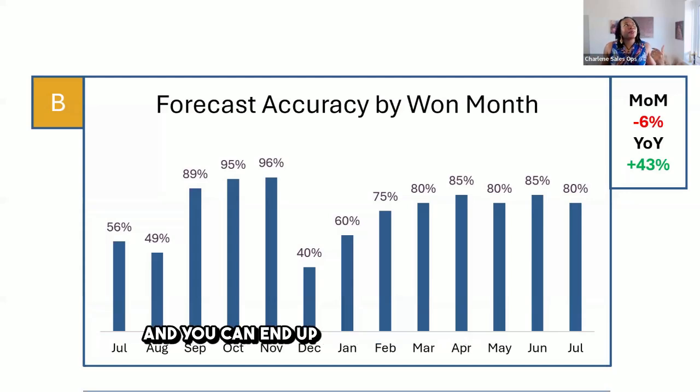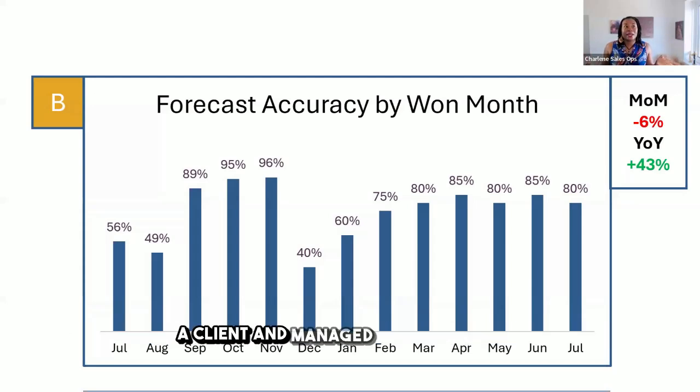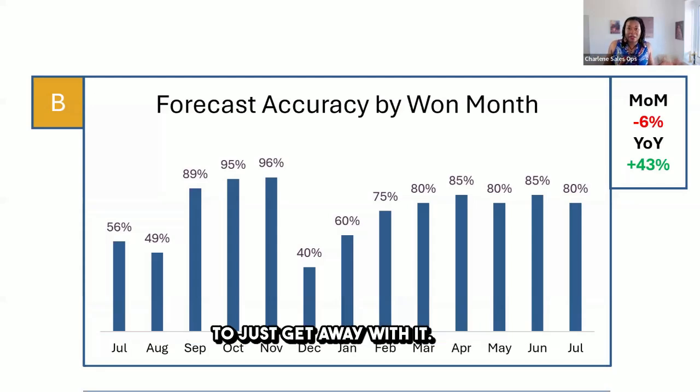And you can end up having situations that I've also experienced where salespeople have sold the world to a client and managed to get a deal in. And then all of a sudden, when delivery tries to deliver to that deal, they're looking at it and going, we don't actually have these things that they're talking about. It's just ridiculous. And it's just because the salesperson's managed to just get away with it, right?